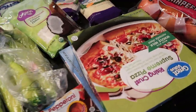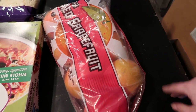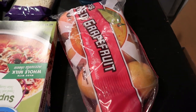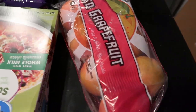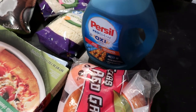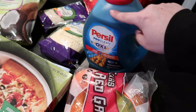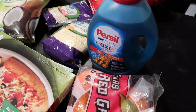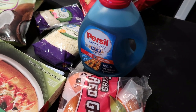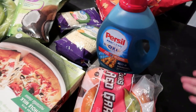Back around this way, picked up some grapefruit. My husband and I both love grapefruit, and he specifically requested that we have grapefruit this week, so I picked up a big bag of grapefruits. And I got some more Persil. I wasn't quite out, but this was an Ibotta rebate as well, a $3 rebate. So this is the laundry detergent that I use. I figured while it's on a rebate, I might as well grab it.